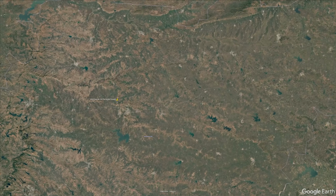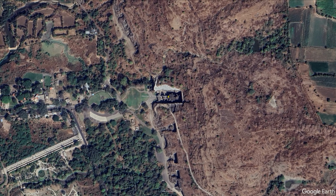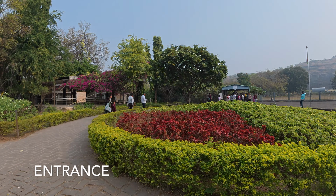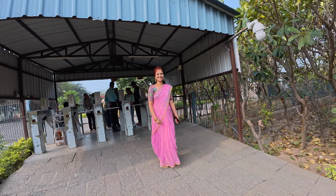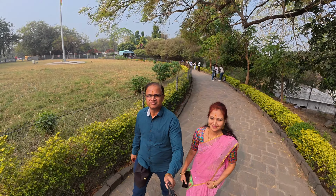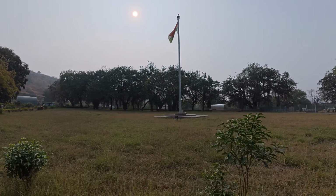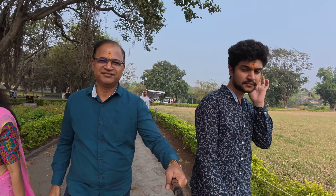We are now heading to the Ellora Caves, our main destination for today. Buying the tickets was quite quick, and here we are after clearing the security gate. The weather has been super pleasant today. So we'll start our journey. Ellora Caves.